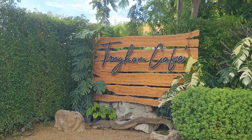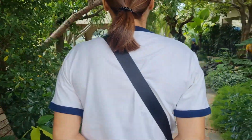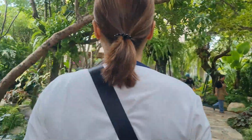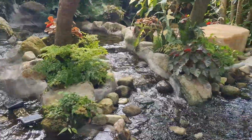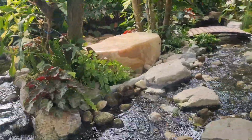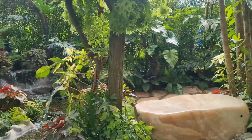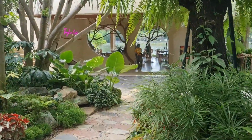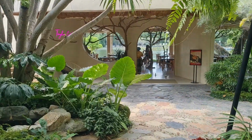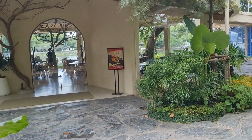So now took us to Tong Kan Cafe, which is right down by the river. And they have these wonderful gardens that you walk through with a water feature, little fountains there and lots of ferns and things. Very nice, very pretty. And when we were coming out, there was lots of steam coming off it, so they've got some kind of steam effect. You'll see that a bit later on, because there was a big black bowl, I guess you'd call it, that had steam coming out.